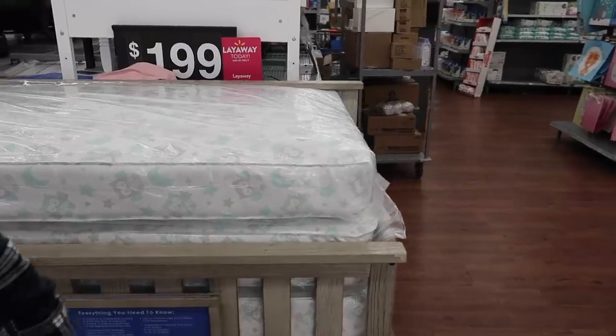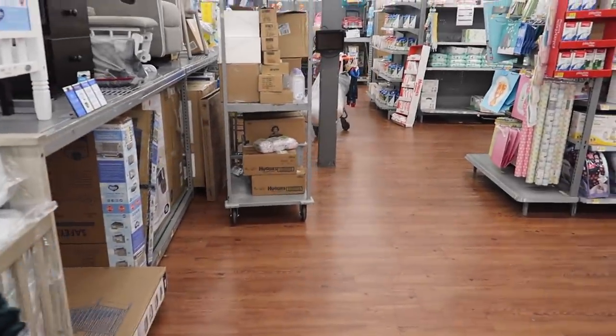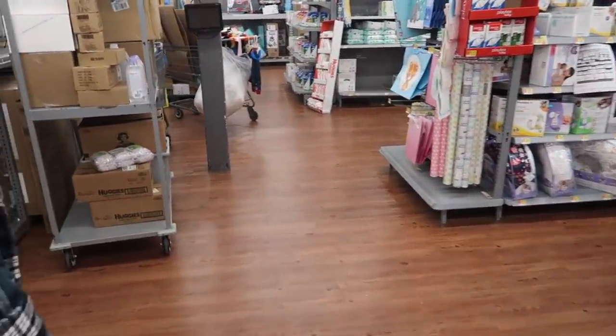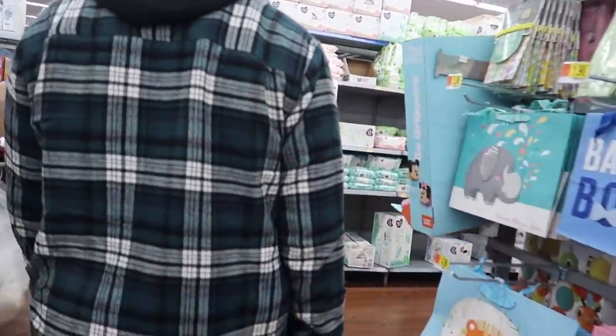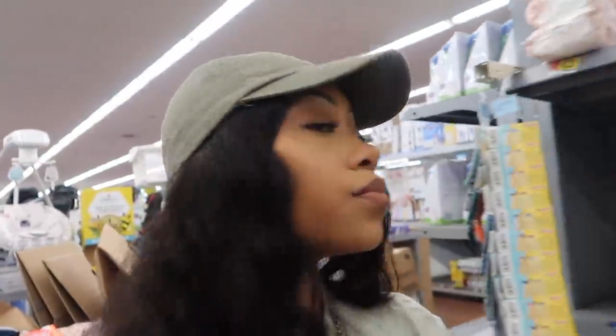Yeah. Alright, so we have the mattress, right? I have no idea, to be completely honest with you. Alright. Okay. So where would we find the bedding? Would it be down here? Oh, toddler bedding, infant bedding, down here.